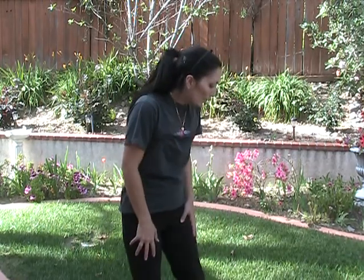S-C-A-R-E-D, we're not scared. Woo! Shaking in our knees. Okay, so that's the Scared cheer. Then of course they rally and do their kicks and jumps afterwards.